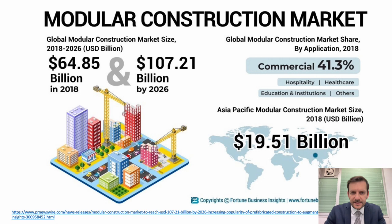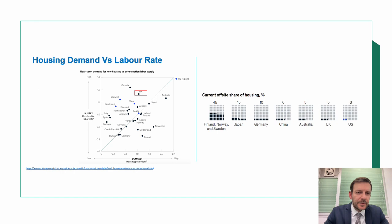Here we'll try to see a little bit more about what's happening, what's the big picture. On the left-hand side, we can see the housing demand versus the labor rates. You can easily tell that the UK has a high supply but also a high demand issue. It's not as big as it is in Japan or Australia or in the US. However, it is amongst these countries that actually have a relatively high housing demand.